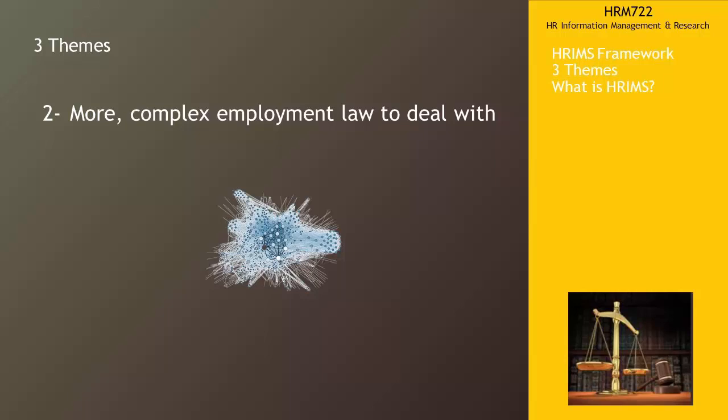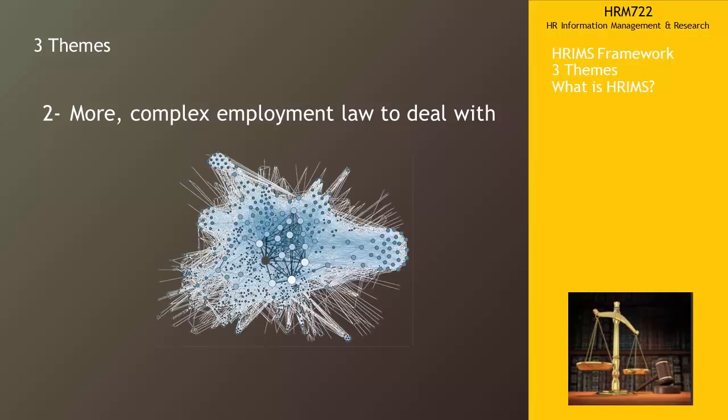Okay? So legal compliance is all about information. Without information, you cannot comply with the law. So therefore, the mountain, the pile of information we have to manage has just exploded, has grown. We have no choice with the law.